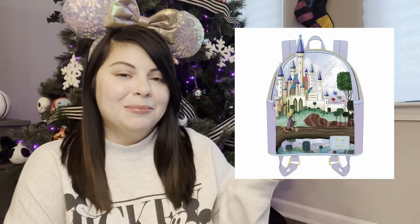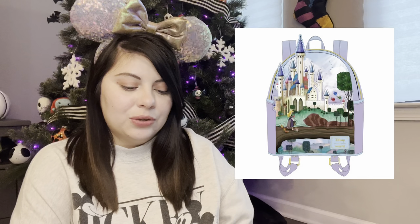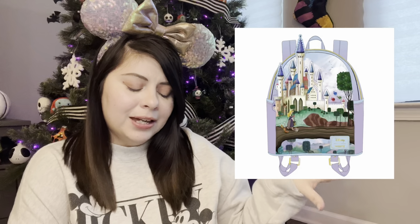Next item I would love to have is also a Loungefly. And to be a little bit honest, I might want this one a little bit more than the Captain America one. This one was recently put out for pre-orders a couple days ago. And this one is the Sleeping Beauty Aurora Castle bag. It is gorgeous. Just so gorgeous, guys. I love the colors that they chose. It looks like kind of a periwinkle color, and it has her castle and Aurora walking along in her peasant dress. And then the backside, guys, is absolutely stunning.